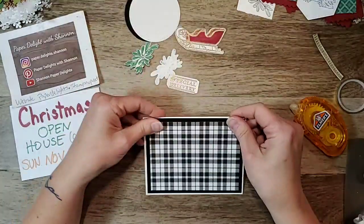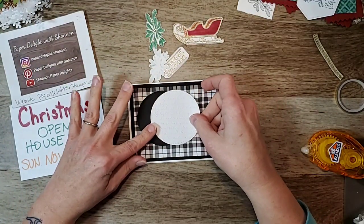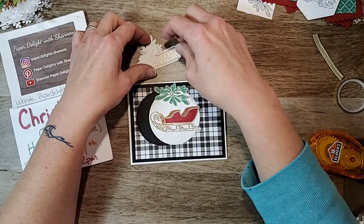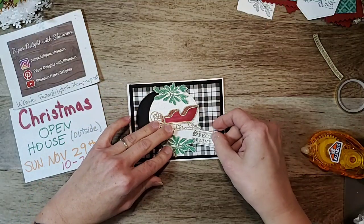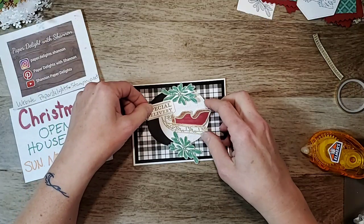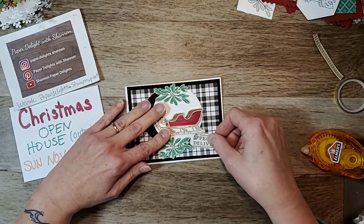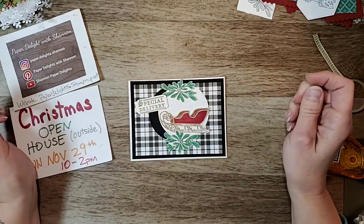So I'm gonna make sure I'm going the right way here. My idea was to layer it like that, and then I was going to put my sled with my berries like that, and then my special delivery somewhere, maybe over here on this side. So maybe I'm centering this. What do we think? Or maybe down in the corner. I'm thinking over here. What do we think?